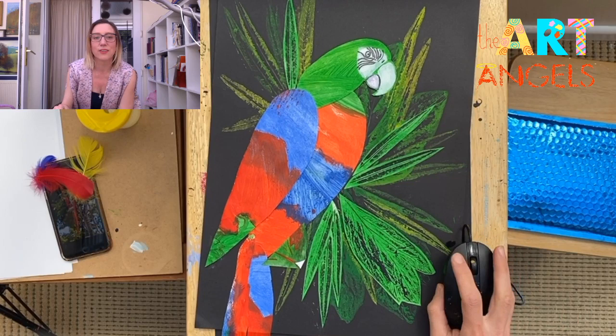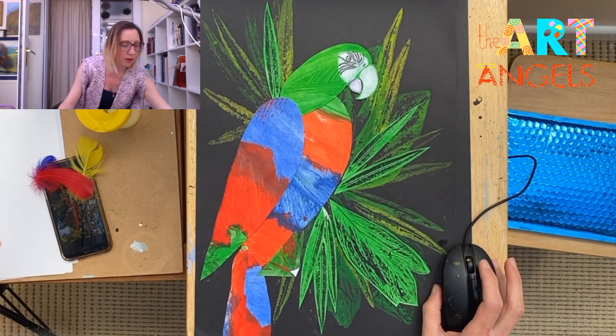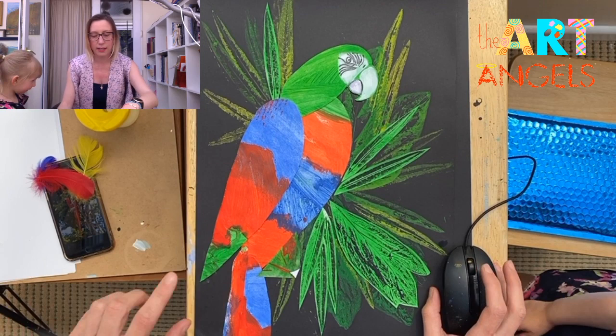Oops, sorry. So this is the macaw we're making today. And for this we need different colors. Let's begin with painting the paper. With green, or probably not green, we leave the green for the leaves, because the scarlet macaw has a red face. And hello, mommy. Hello, welcome back, Sophia.